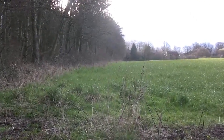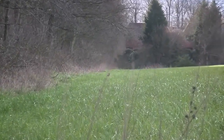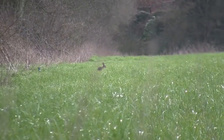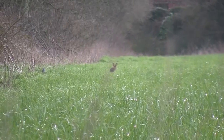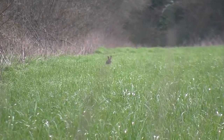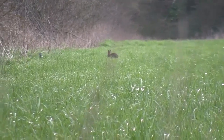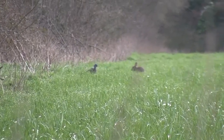We've got a bit of movement now. Well, I think it was the guy that was sat up. He's moved out into the middle of the field now. The problem now is we've got a bloody magpie there, and everyone knows how wary they are and they give off alarm calls, so I'll give him a few minutes to bugger off somewhere else, because he'll only let the rabbits know that we're here.